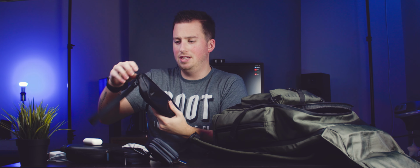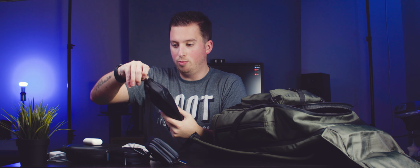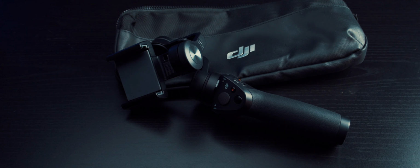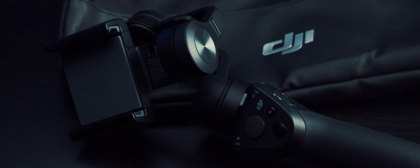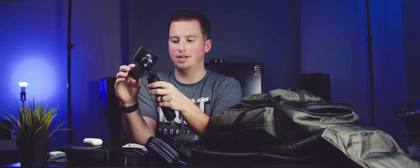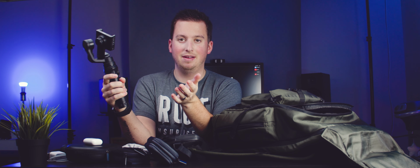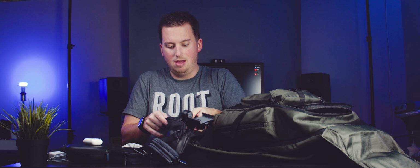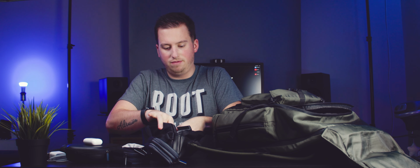Next up, we have the DJI Osmo Mobile. I did a video on this last year as well, and I absolutely love this thing just for how fast and easy it is to set up. You simply just throw your phone in there, turn it on, and you instantly have stabilized footage. And of course, in the bag I have extra batteries, charging cables, and other various accessories for the mobile.